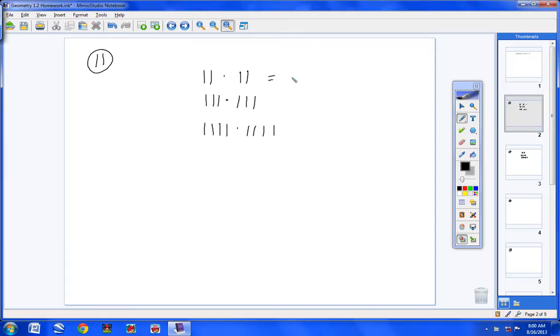Number 11. 11 times 11. Let me read the instructions. Write a conjecture, or in other words, an educated guess, a hypothesis, if you will, based on what we observe. Well, 11 times 11 is 121. 111 times 111 is 12,321. And 1,111 times 1,111 is 1,234,321.